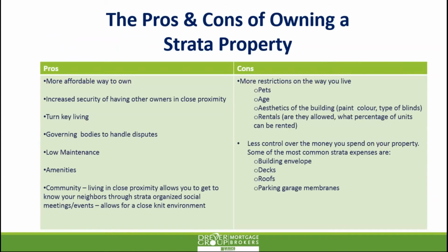So there are some positives, of course, with owning a strata property, and I would say the most significant one today, especially in this crazy real estate market, is that condos and townhomes, which are strata properties, tend to be more affordable today than single-family homes or detached homes. So one of the reasons for that is you are sharing the property together. So you are sharing the cost of the building and the maintenance, etc.